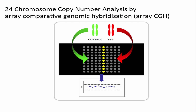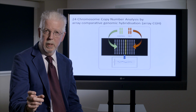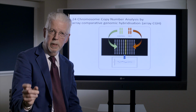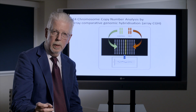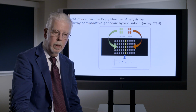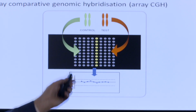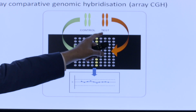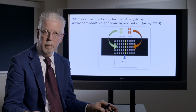So in principle, 24 chromosome copy number analysis by array comparative genomic hybridization, or Array-CGH for short, is very straightforward. We take the single cell, or the small numbers of cells that we get from a blastocyst biopsy, in which we take perhaps 3 to 10 trophectoderm cells, and we amplify the DNA in those cells by whole genome amplification and then label it with a fluorochrome. We take control normal DNA and label that with a different fluorochrome, in this case green for the control DNA and red for the test DNA, and then co-hybridize that on DNA probes on a microscope slide.